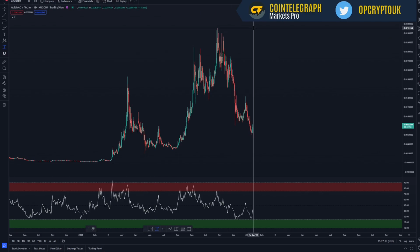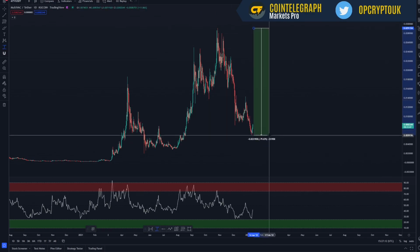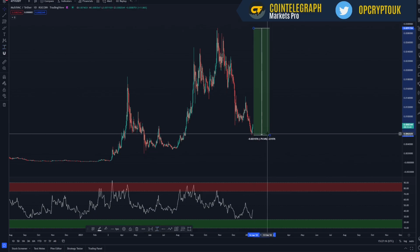So from the top there at 0.029, dropped all the way down here. We did a close to 80% drop there. If you go back in time and look at altcoins, when Bitcoin's dropping, you can get up to 70 to 90% drops, even with solid fundamentals and nothing going wrong. So all I see in this is an opportunity to buy the dip and build up your investment. So we've done a big drop.